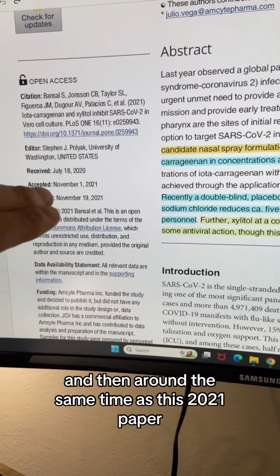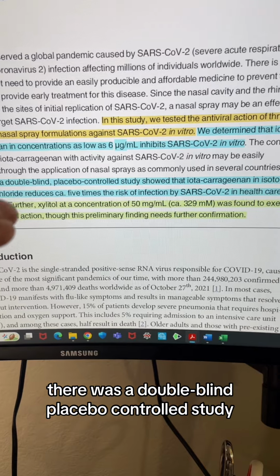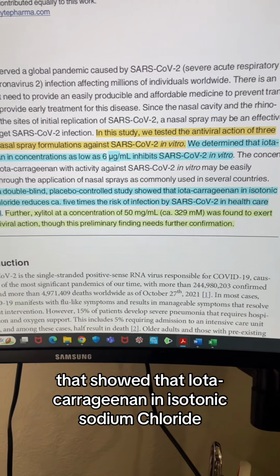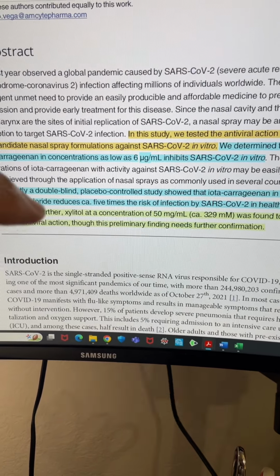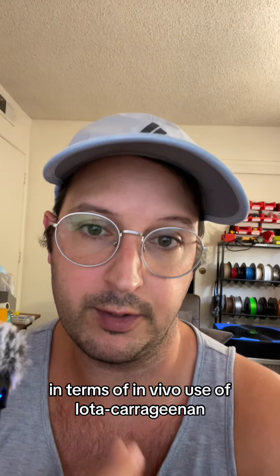And then around the same time as this 2021 paper, there was a double-blind placebo-controlled study that showed that Iota-Carrageenan in isotonic sodium chloride reduced the risk of COVID infection in healthcare professionals by about 5 times. I will cover that study in the future, but I will mention that there are very limited studies in terms of in vivo use of Iota-Carrageenan.